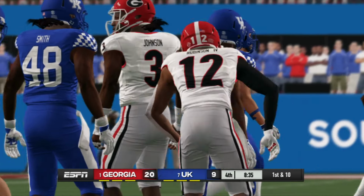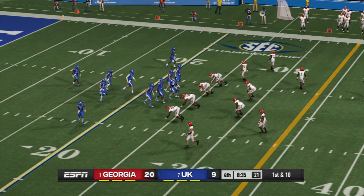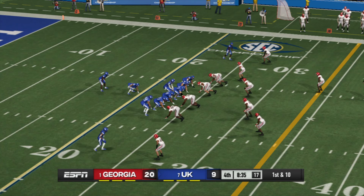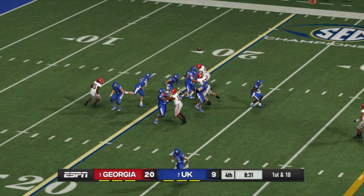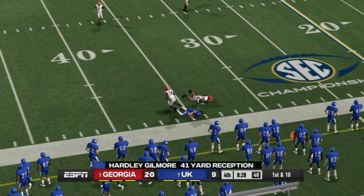This is where you always hear that saying, the big-time players make big plays in big games. But this is where somebody on this offense needs to step up and be that big-time player. He chucks it downfield. He's taken down at the 35.